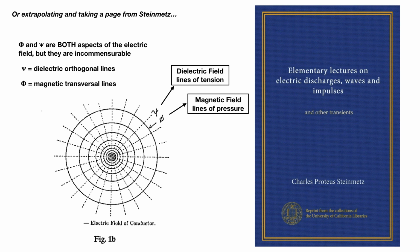I've been doing a lot of reading, especially of Steinmetz. Not about vision or anything else, but what he has to say about dielectric and magnetic fields. I just found one of his pictures of the electric field of a conductor very interesting, and how closely it matched the transversal and orthogonal lines that we see in perspective. It's complete conjecture, I'll totally admit. I just found it very interesting, so you can take from it what you will.